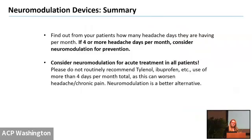All of the devices decrease headaches. Anything that is preventive will decrease your headaches by 4 or more headache days per month. So if Jane came to you and said, I have 4 headache days per month I need to decrease, you can start one device, you're going to be golden.